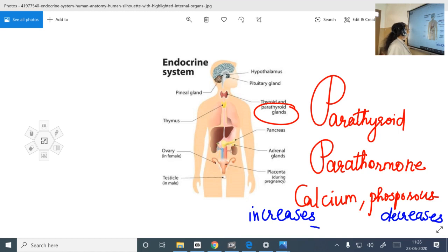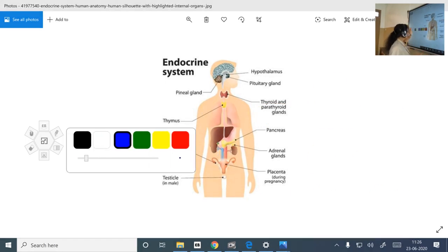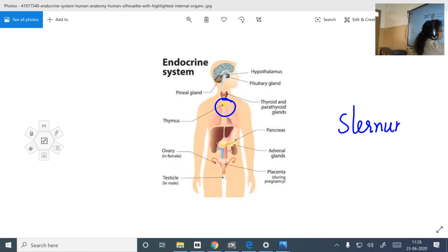Now we'll move on to the next gland. That is what is called the thymus gland. We will see what is the function of this thymus gland, children. The thymus gland, the location we will see first. It is located in the chest region. You know, children, in our chest region there is a chest bone called sternum. Sternum is otherwise known as chest bone. Location and all I am just telling you only. You have to study the functions. So it is located behind the sternum.